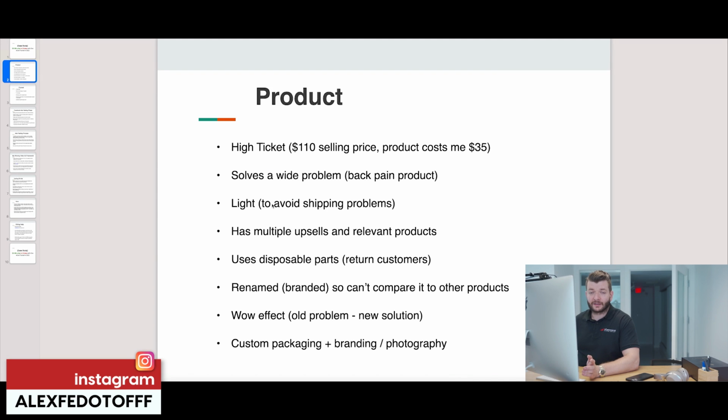Product should be light because you will see that sometimes the product can cost $3 and the shipping can cost $5. So the shipping is a big part of the decision of what product to sell.